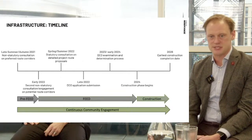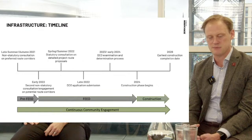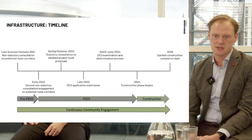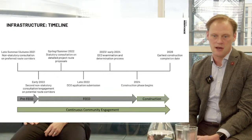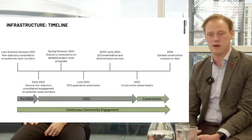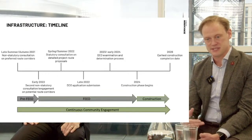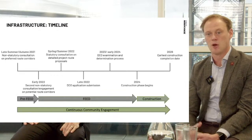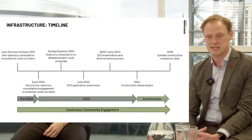As we move into early 2022, we'll be going out and doing a second round of engagement with stakeholders, and that's to tie in at the same time as we step into FEED, front-end engineering and design, and really start pushing the project along. Fast forward to the end of next year, and we'll be looking at submitting our DCO application with the hope that, all going well, we receive a positive outcome for that in early 24. It's at that point in 24 that we can then step into construction, and we'll be constructing through 2024, 25, 26 and into 27. But the key date there is that the first CO2 sequestration will take place in 26, and that's on the north bank of the Humber connecting into the Saltend system.